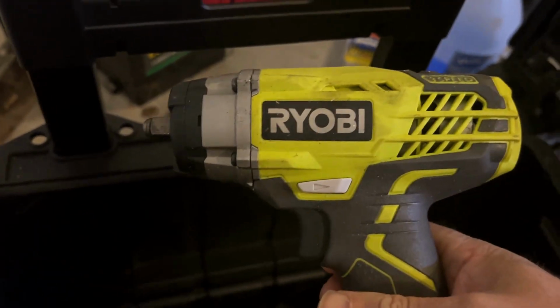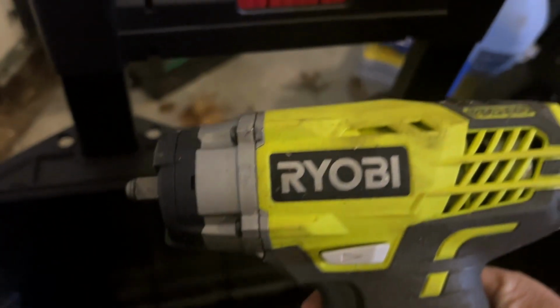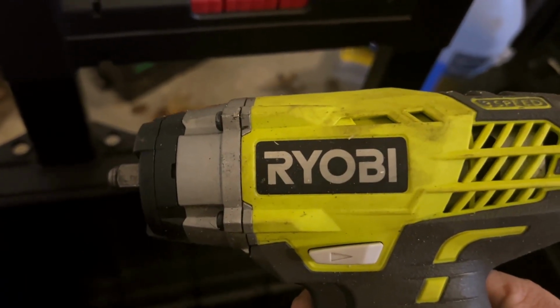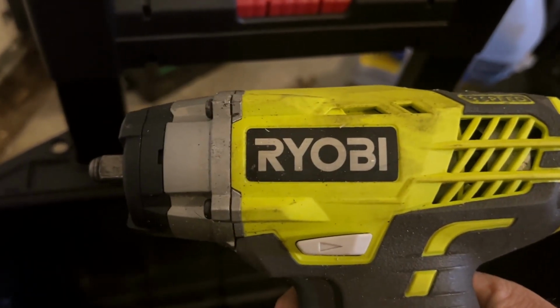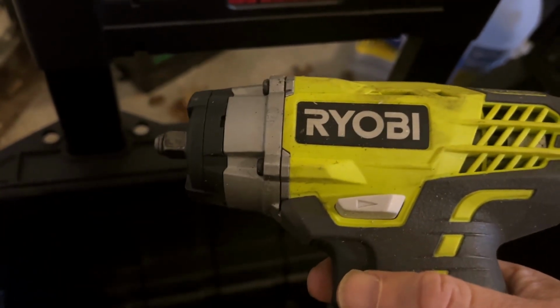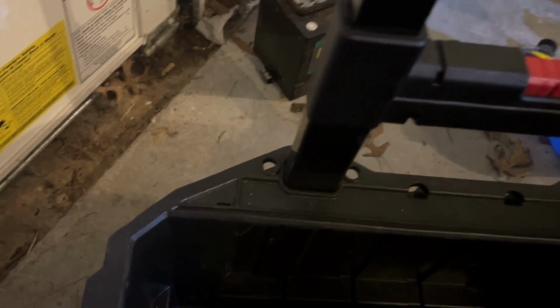And then this is the 3/8 impact wrench. Very good. I use this too, mostly on smaller things. If I'm taking something apart on the tractor, I don't need as much torque, or even if I don't have the right bit for the 1/2 inch. So I do love this too. And then I keep a charger in here.